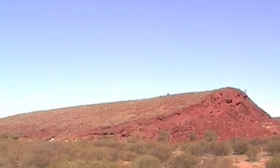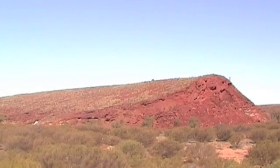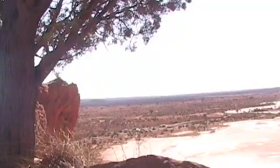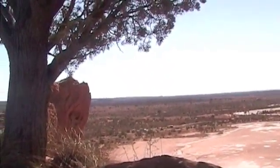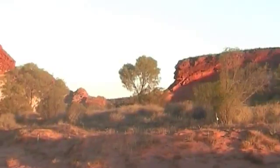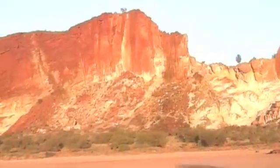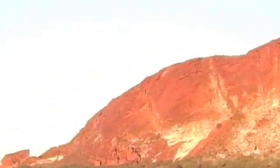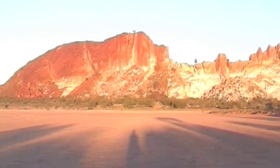Come around the back of that rock mountain that I was filming earlier, round past a film crew out in the wilderness filming an advertisement. Made it to the top of the Rainbow Hill, and there's our camp down the other side of the clay pan. There's our camp. 5:45 now and the sun's going down. I'll take the shadows.